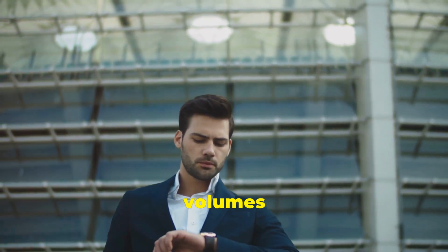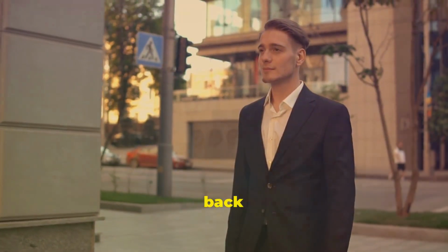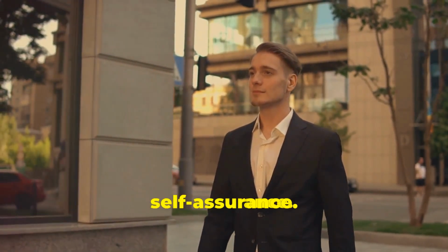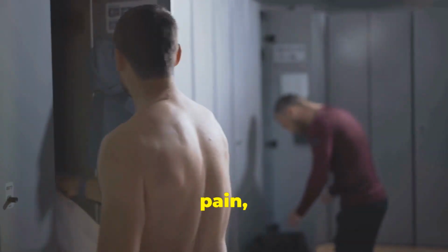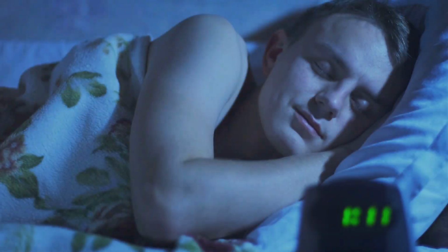Fellas, your posture speaks volumes about your confidence and presence. Standing tall with your shoulders back and your head held high projects an image of strength, authority, and self-assurance. Good posture not only makes you look more attractive, but also improves your breathing, reduces back pain, and boosts your mood. So stand tall, gents, and own your space.